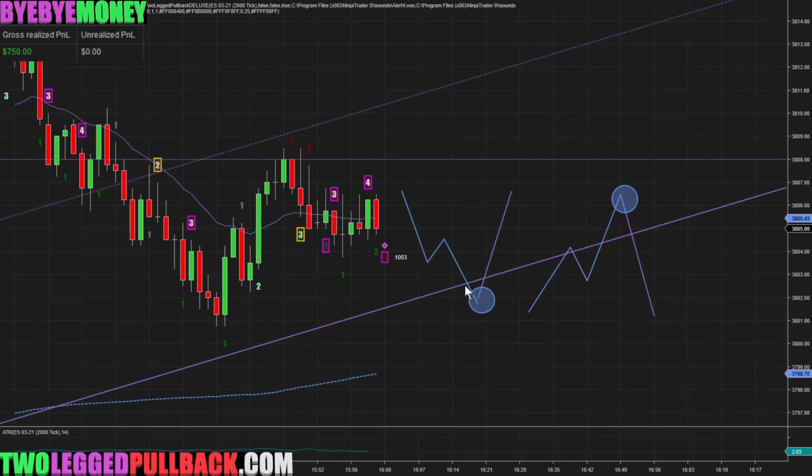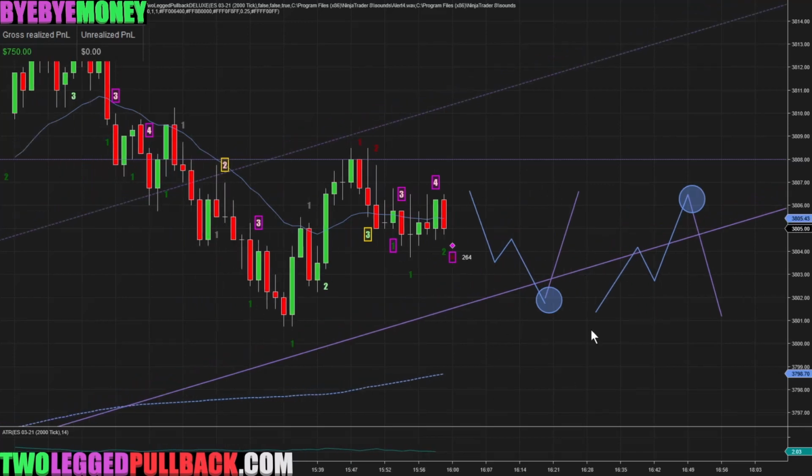And so we see the reversal here. It tries to make two attempts down, one attempt down, and another attempt down, and it fails to go lower and reverses. And there we have our reversal, our two-legged pullback, or what we also like to call a second entry.